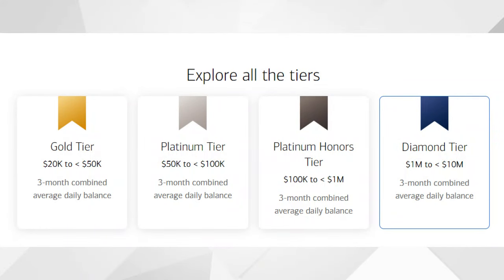Now with this card, you can actually earn even more points if you're a Bank of America Preferred Rewards member. So they have different tiers set up, and with each different tier, you can earn even more points based on percentages. So starting out, they have a gold tier. Now to be eligible to be a gold tier member, you will need to have anywhere between $20,000 to $50,000 for your 3-month average daily balance. If you're a gold tier member, you are going to be receiving a 25% point bonus on top of what you're already receiving. Then they have the platinum tier.